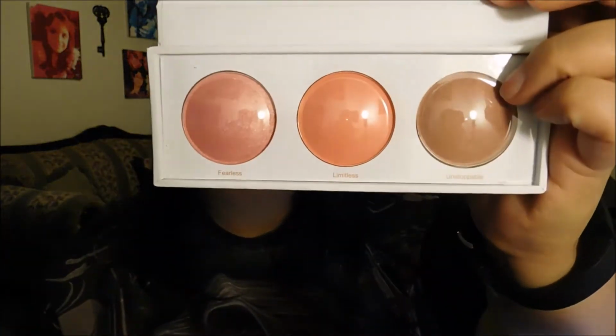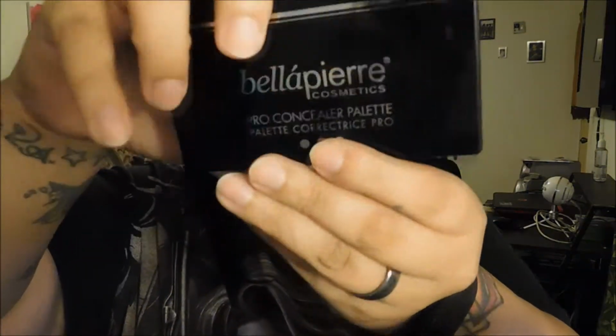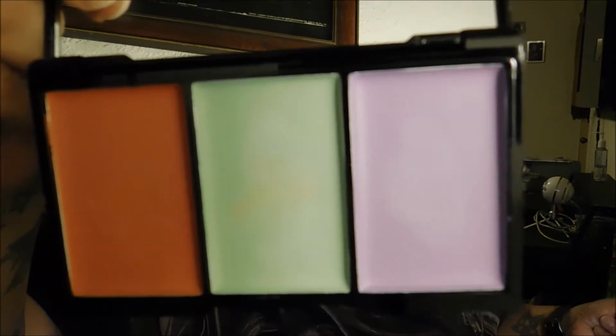They sent this Real Her blush kit. I thought it was really cute. I like it. I haven't used it yet, but those are the colors that are in there. And the last thing in that December box for me was this Bella Pierre Pro Concealer Palette. It has the weirdest smell, like it almost smells like crayons. I think it works really well. I've only used it once. I might use it today. We'll see. So yeah, to get to January's BoxyCharm unboxing.